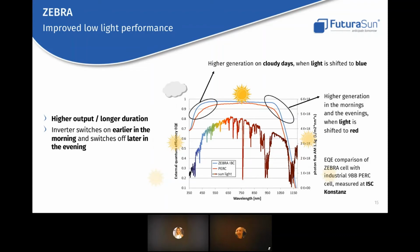This benefit translates to a higher output and longer duration, or said with even easier words, the inverter switches on early in the morning and it switches off later in the evening.